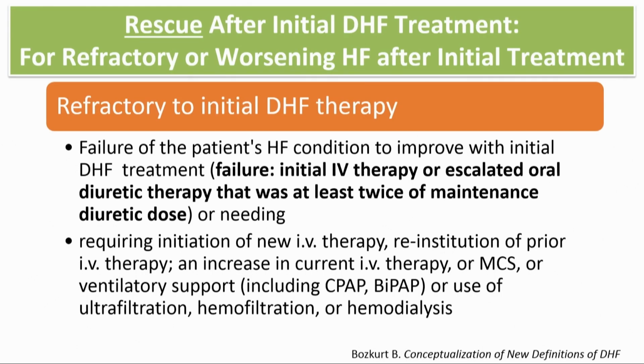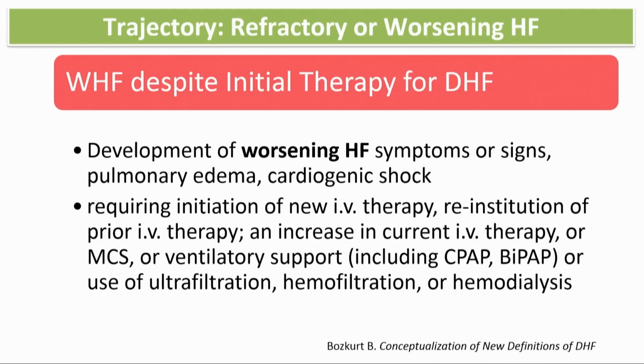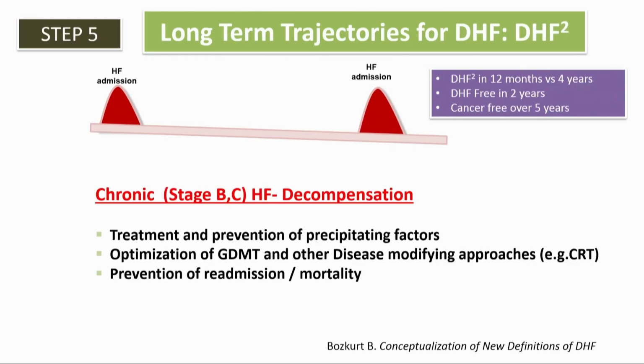And these are my proposals for what I consider refractory. Failure to improve, requiring escalation, right? Worsening, getting worse. So remember, these were decompensated patients. Now they're getting even worse and requiring escalation. It's going to be IV or mechanical. And the last component, step 5, is lifelong trajectory of the patient.